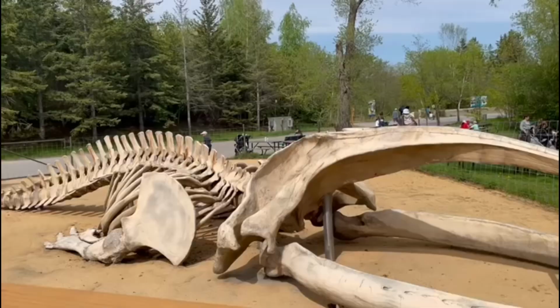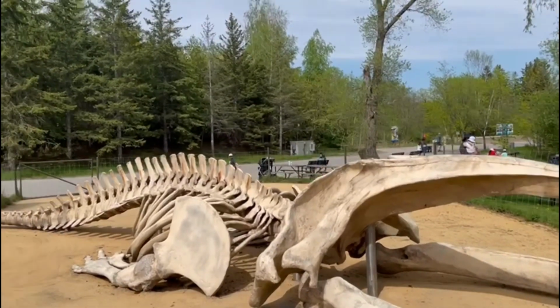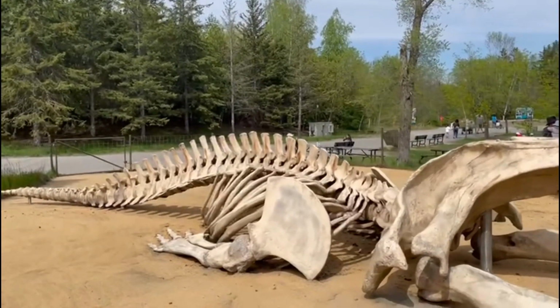We saw the skeletal structure of a bowhead whale. It was huge.